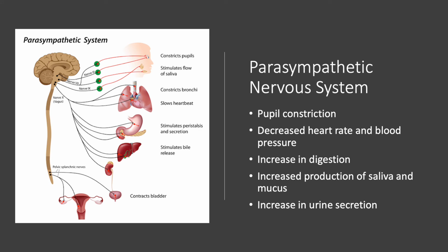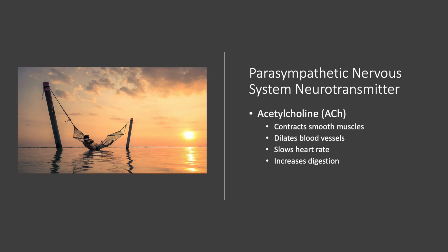So what neurotransmitter is responsible for these parasympathetic nervous system effects? Choline is the main parasympathetic nervous system neurotransmitter. This causes smooth muscles to contract, blood vessels to dilate, heart rate to slow, and digestion to increase. As you can see, this neurotransmitter and the parasympathetic nervous system directly oppose the sympathetic nervous system.